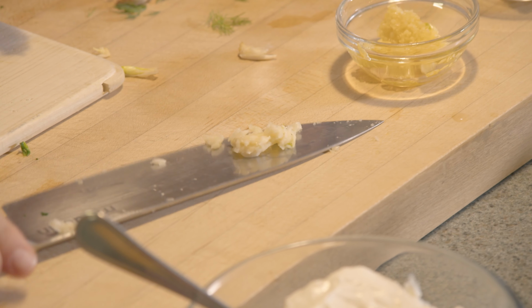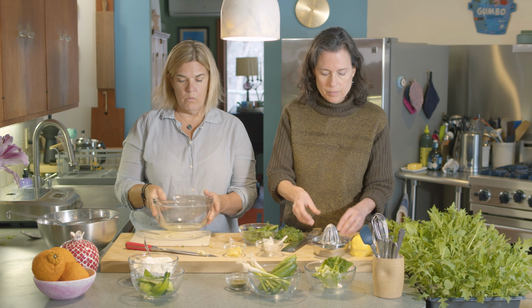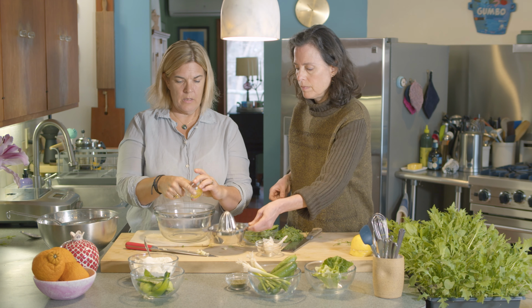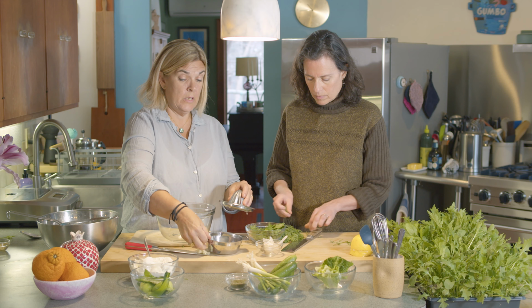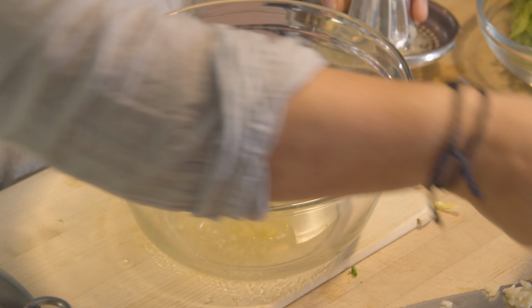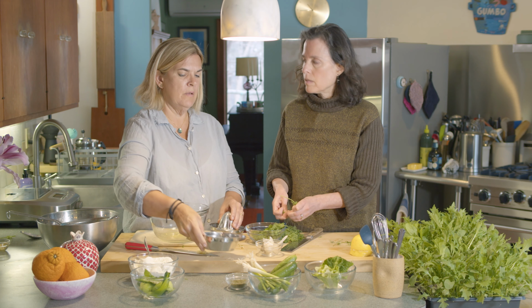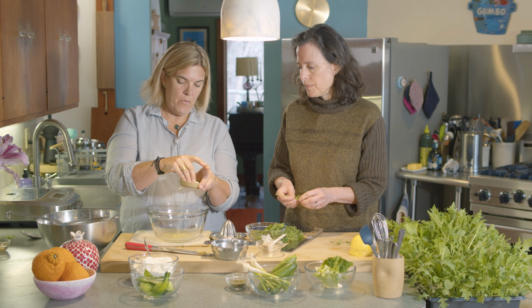The reason why we want to do that and the lemon juice first is that in another bowl, we're going to take some garlic with some lemon, and we're going to let it sit in the lemon juice until the garlic sort of pickles and softens in flavor. Just a few minutes, even 5 minutes is good enough. And a little salt will sort of speed up that process.